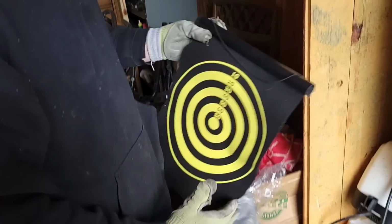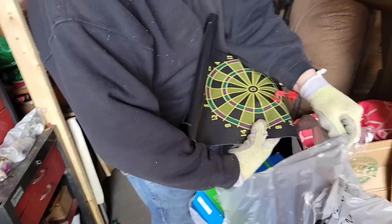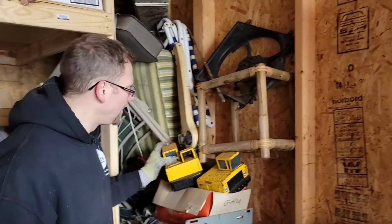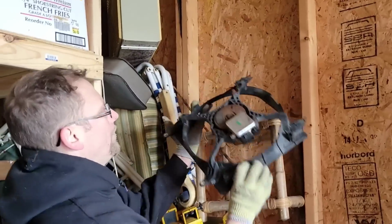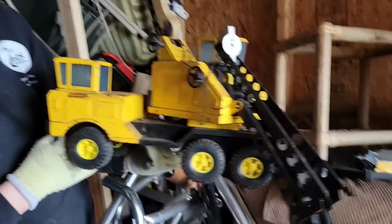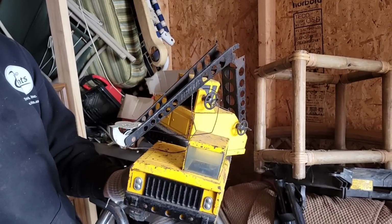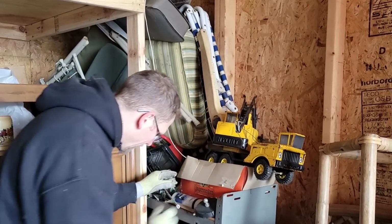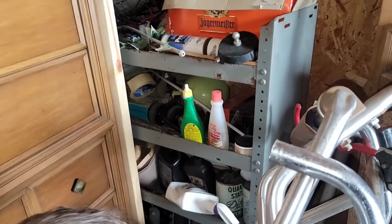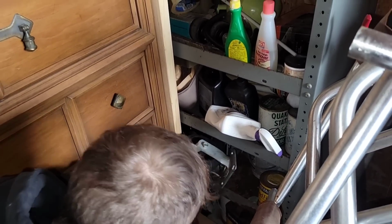Got a little cutlass there. Must be for like a magnetic dartboard. Here. Vintage toys. What's that for a car? Little crane here, probably 30 to 40 bucks. Work light back here, metal shelf, all kind of stuff. I like these big old casters right there.